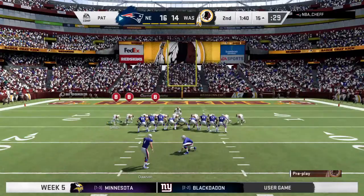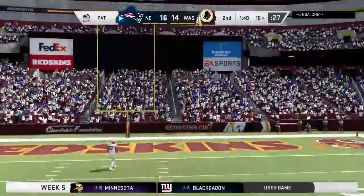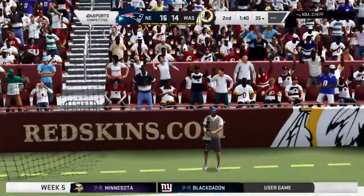They had just given up the lead, and they get it right back. Yeah, how about that? Answered quickly. Why are you so darn happy, dude? Long drives have their place.